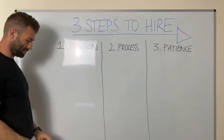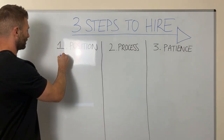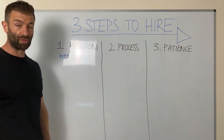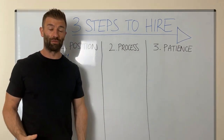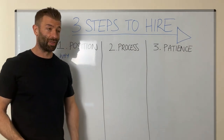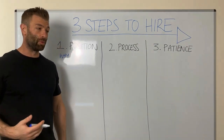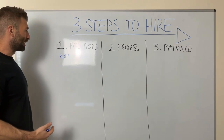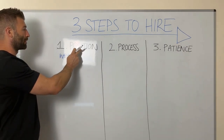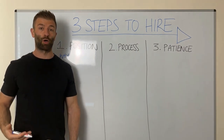Positioning yourself. And what I mean by that? Well, what I mean is, why would someone actually want to come and work for you? What's in it for them? You've got to think from their point of view, not your point of view. You might think you're the best, you might think you're a great employer, but if people don't think that themselves, they're not going to want to work for you. So people have got to be motivated to want to work for you. And the only way you're going to do that is positioning yourself in the right way by looking like the best company to possibly work for, the best option.